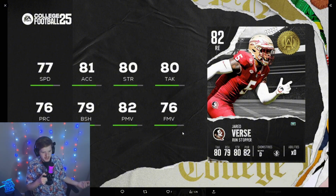If you want to go with this guy, I can kind of understand. He may be more of a long-term prospect player for your team that will probably stay on your team for longer. But in my opinion, statistic-wise he doesn't really look the best. So I may not go with this Jared Verse, but I wouldn't be mad if you go with this guy for your team in the long run.